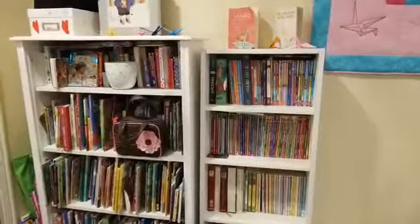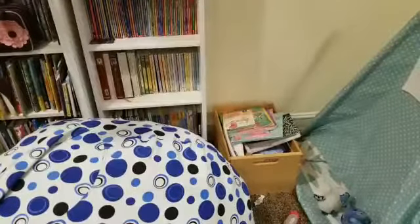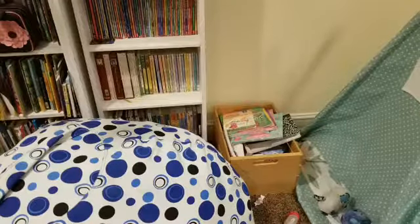I don't know if you guys have a lot of books like we do, but I discovered the best thing for us was just to get another shelf. I also have a crate here where we've put books that they like to read often. So that's worked really well for us. Do you guys have any questions?